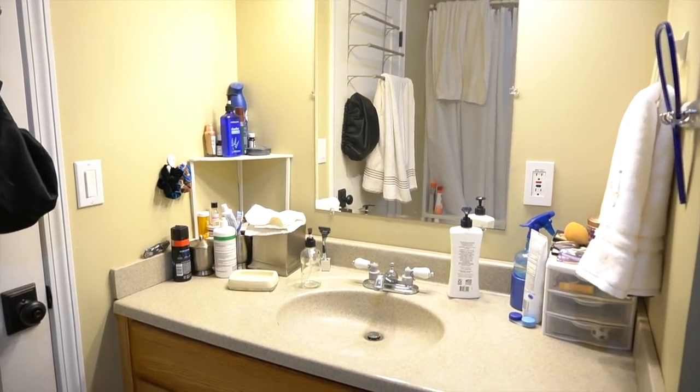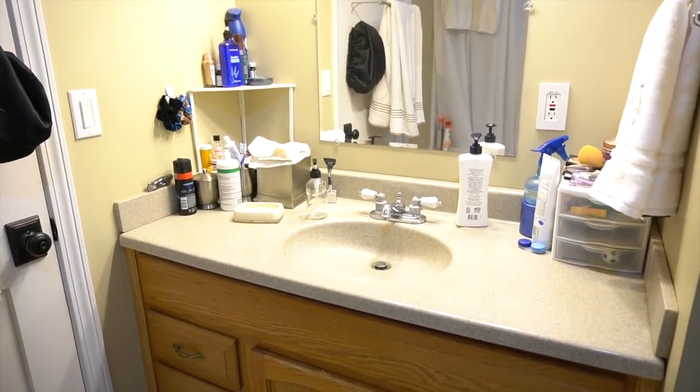While the countertops are not the prettiest, they are a faux stone, and it's one continuous countertop that includes the sink. Even though it's not the prettiest sink and countertop combination, there's nothing wrong with it. It's still in really good condition.